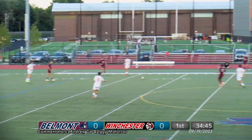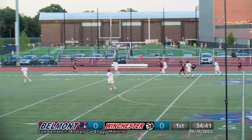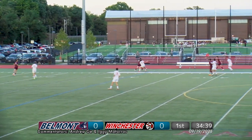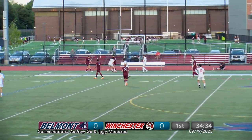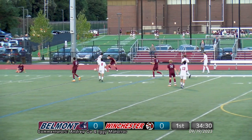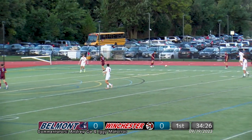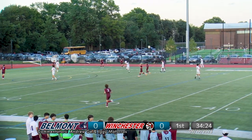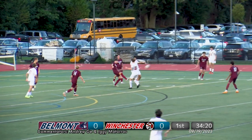Good movement here from Belmont. Conceptual turn, no, but good ball to Filler. Kutzman, good feet. Oh, still good. In. And Belmont controlling most of the ball right now. Yep. Oh. That looked like a push there, but the ref's going to allow it. And is that out of bounds? Looks like it is. It is. Winchester's ball. And they have it in the box. What can they create out of this?